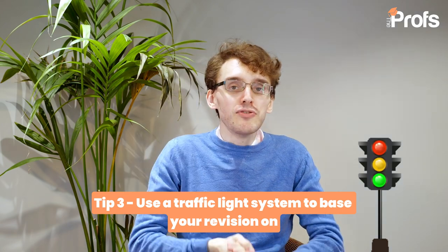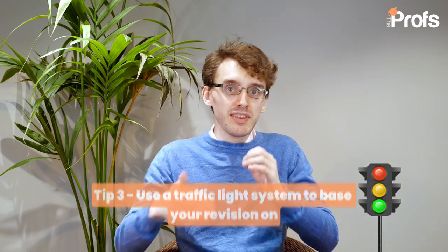And what I would do then is use that color coding system to know where to start my revision. I'd start with the reds, then move to the yellows, and then the greens. I would do this on a weekly basis just to stay updated with how well I know my material. And eventually what I would love to see is greens across the board.